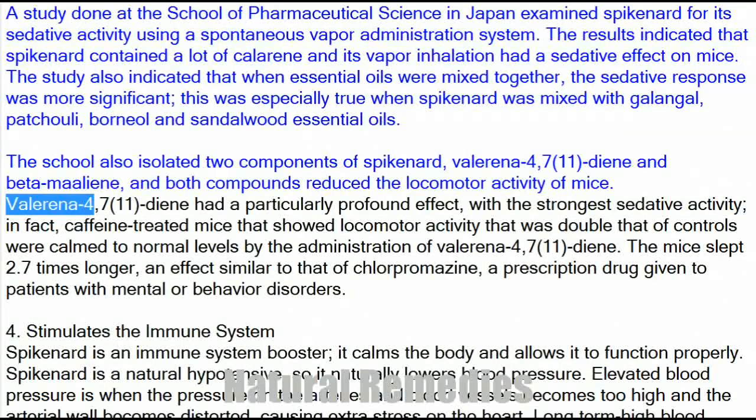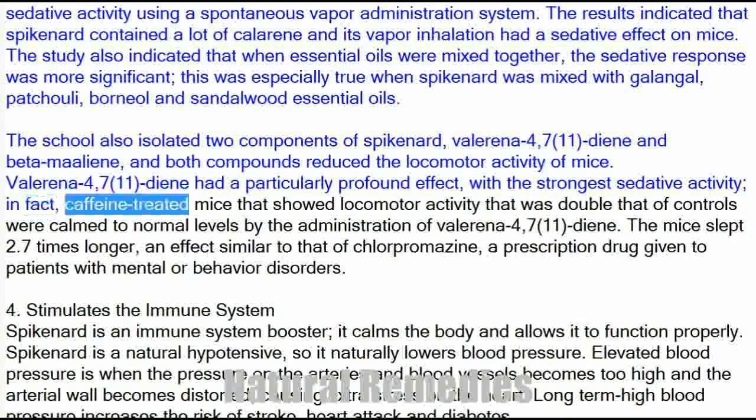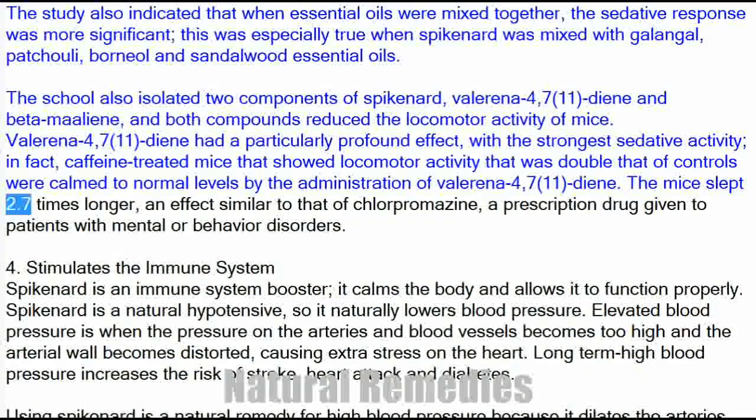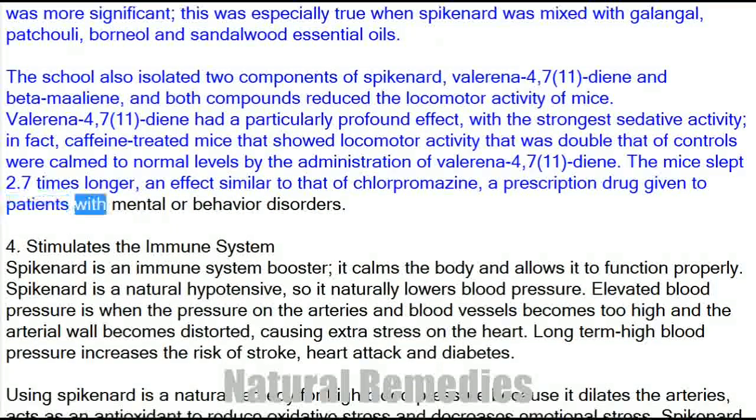Valerena-4,7(11)-diene had a particularly profound effect, with the strongest sedative activity. In fact, caffeine-treated mice that showed locomotor activity double that of controls were calmed to normal levels by the administration of valerena-4,7(11)-diene. The mice slept 2.7 times longer, an effect similar to that of chlorpromazine, a prescription drug given to patients with mental or behavior disorders.